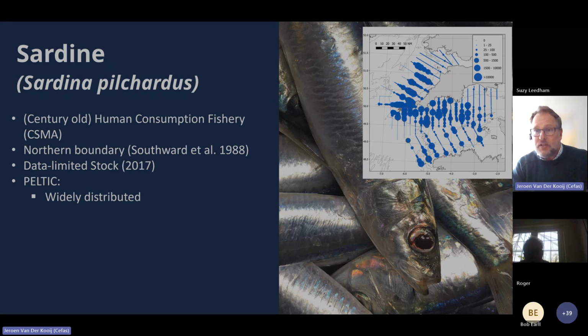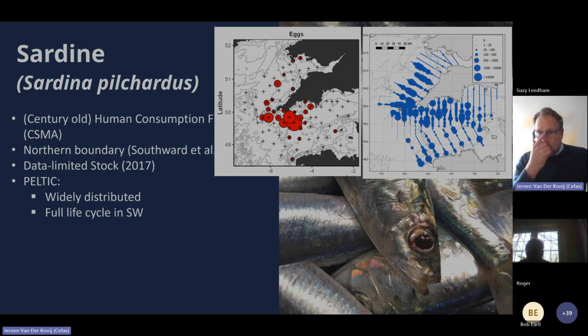Ecologically, this is the 2024 results for sardine. It's widely distributed. Highest densities again in that area of Mounts Bay, Isles of Scilly, southwest of the Cornish Peninsula, but it's found much further into the Channel and even in the Bristol Channel, interestingly. What's also interesting is that we have evidence that the full life cycle of sardine is found in this area. So there are eggs, there are spawning, and there are juveniles, nursery areas in between.